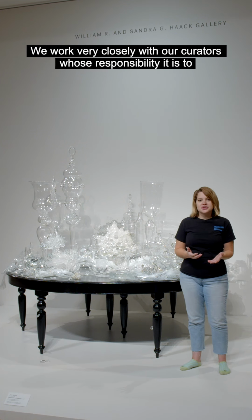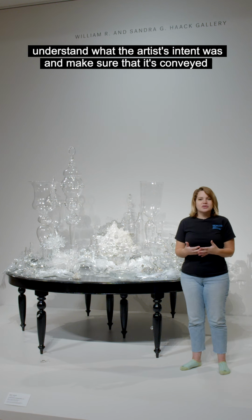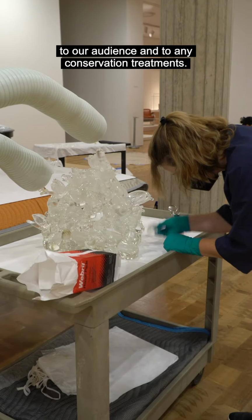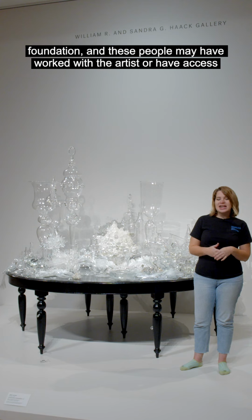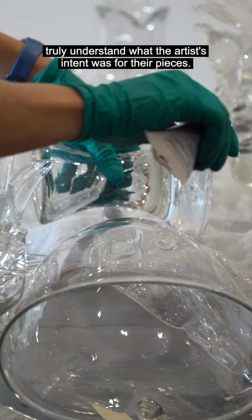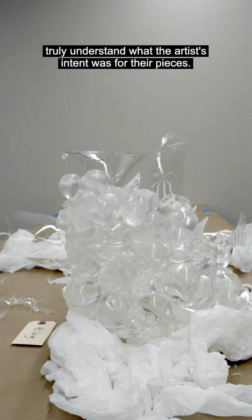We work very closely with our curators, whose responsibility it is to understand what the artist's intent was and make sure that it's conveyed to our audience and to any conservation treatments. In some instances, we're actually able to work with the artist's studio or their foundation, and these people may have worked with the artist or have access to all of their archives and documentation, so they truly understand what the artist's intent was for their pieces.